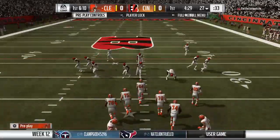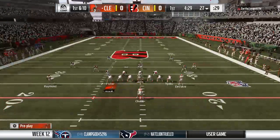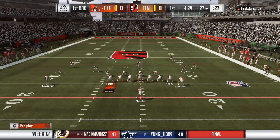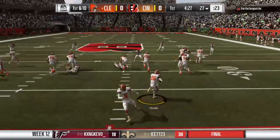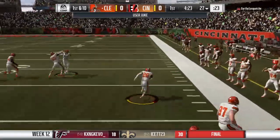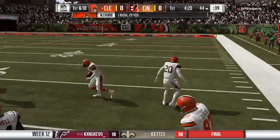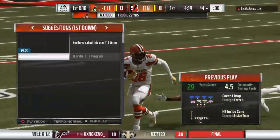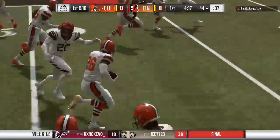Mayfield going to lead the Browns up now, 1st and 10 at their own 27. A first carry for the rookie Nick Chubb. Sidesteps him at the 35. And they're going to have this across midfield and inside the 45. A big run there, 29 yards and a first.